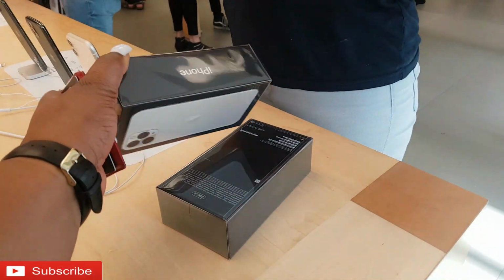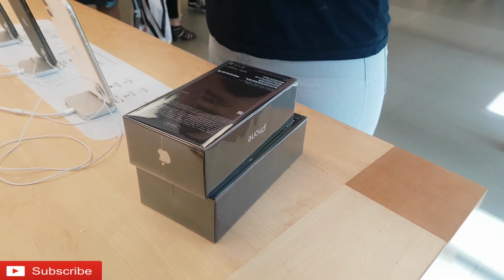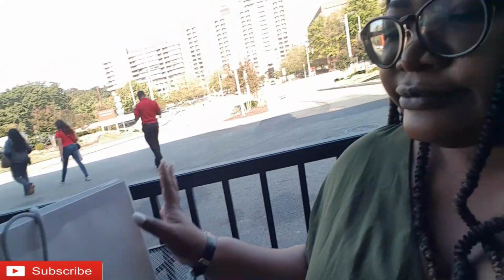So guys, I'm about to pick up my phone for my rich friends. Two iPhone 11, Max and Pro. Guys, time to head home. The cost of Uber at this time is too much, I beg. Anyways, I was able to get the Apple phone for my friend. Let me go home.